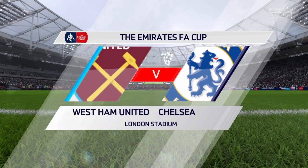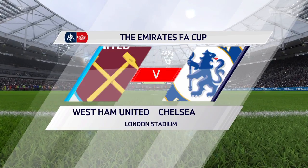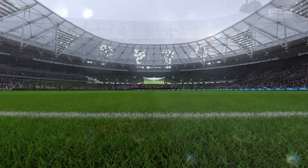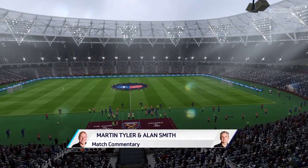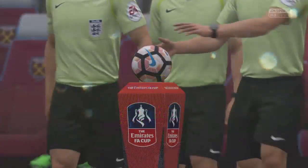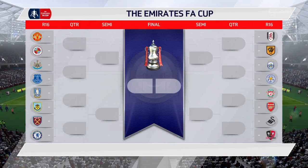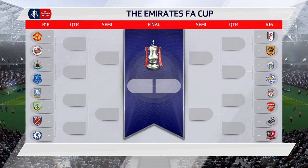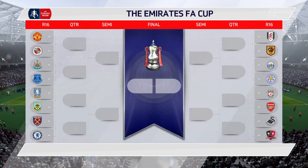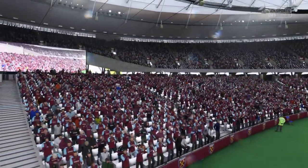Well, now we are down to the last 16 in the Emirates FA Cup, the fifth round stage. Both these teams have played really well to get to this point, and I'll be hoping to continue that form. In our game today, West Ham United against Chelsea. What we've got in this game, of course, is two real rivals, and that can bring the best out of both of them.